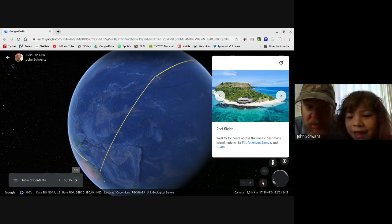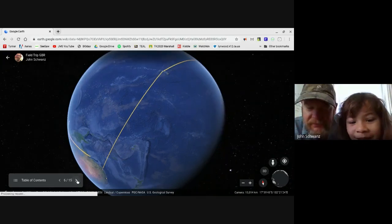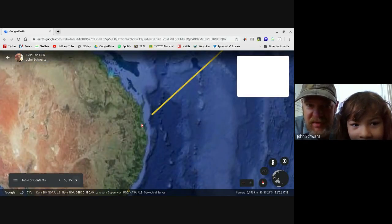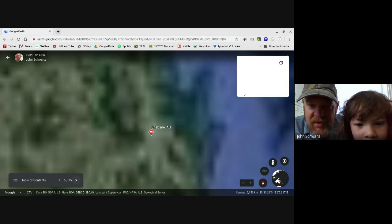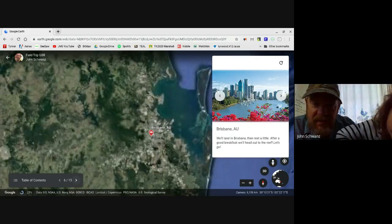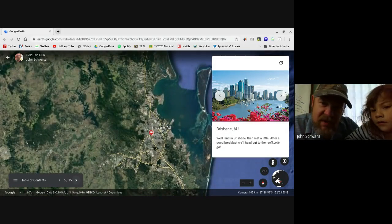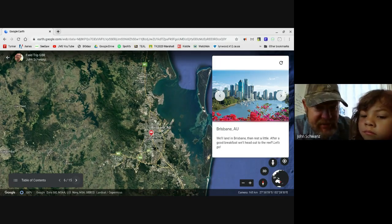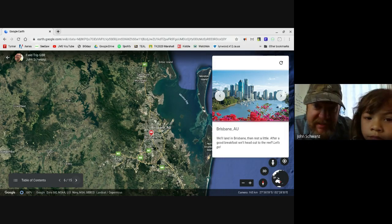Yes, go ahead. Tell them where we're going to land. We're going to land in the Great Barrier Reef. Right. Well, the Great Barrier Reef is right off the coast of Australia. One of the things that makes Australia unique is that it's a continent and it's a country. It's the only place that's like that.